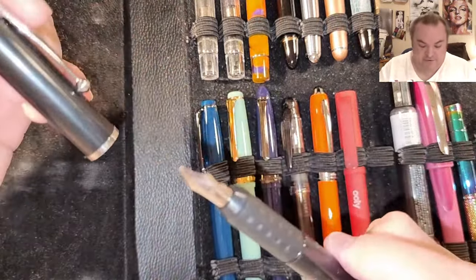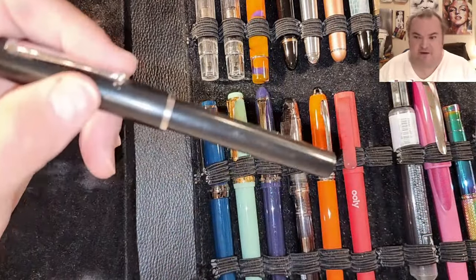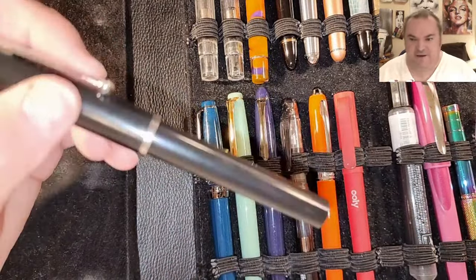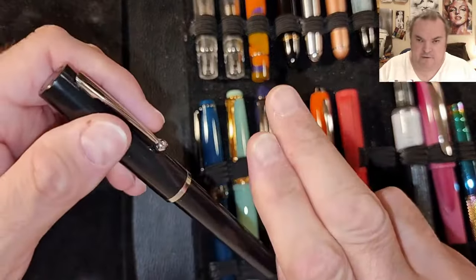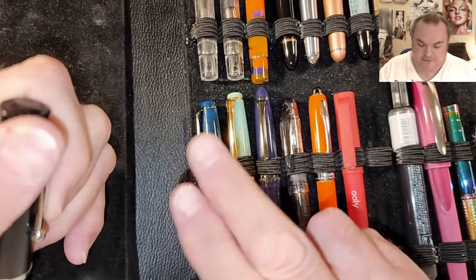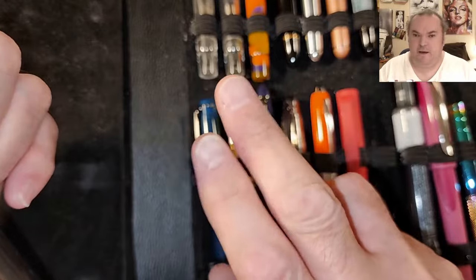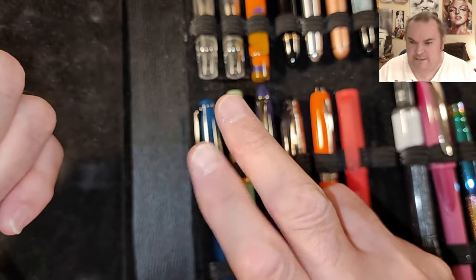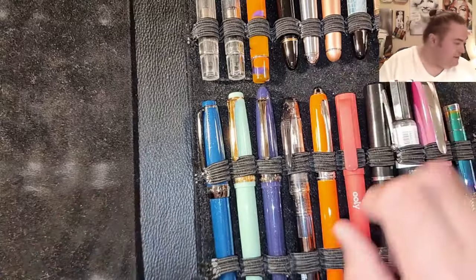And this one has a very interesting property. It sings. I'd never heard anything like that happen in any of my other pens. But the tines are so close together that when they run across a rough paper, they vibrate and they make kind of a whistling noise. I'll have to try and demonstrate it one of these days.